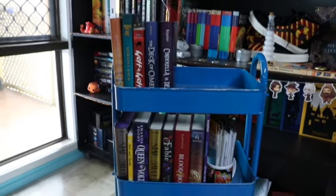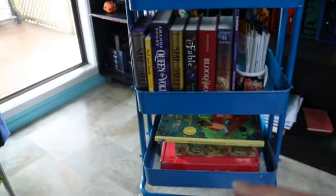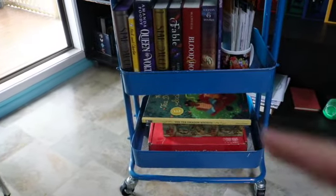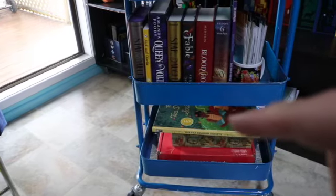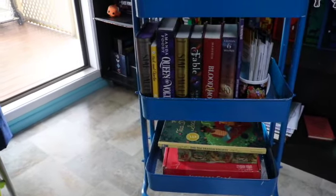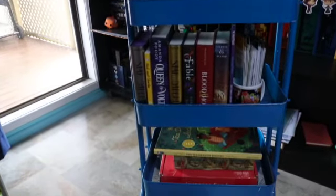So firstly, this is my TBR cart as a whole. The two boxes down the bottom are boxes that I use for props for Instagram. I have smaller things in the red one, and then all the bookmarks and stuff are in the one above. And that book there should be here, but it doesn't fit because it's huge. So I'll talk about that when I talk about that second shelf. But I just want to show you a little overview of my TBR cart.